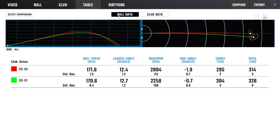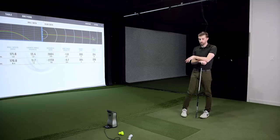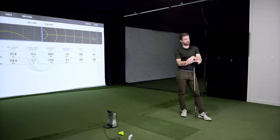Definitely. Yeah, the 01 is the more modern driver golf ball. That's what we know your driver looks like most of the time. Those are great numbers. Really good numbers. I would have no hesitation for someone who wants to reduce their spin across the board. The SD-01 is the ball for sure.